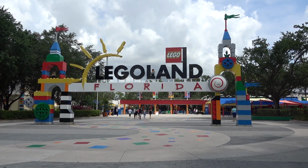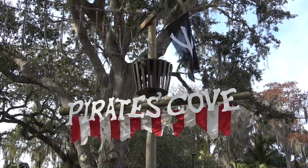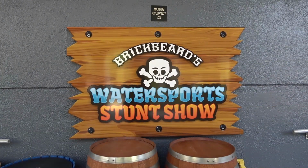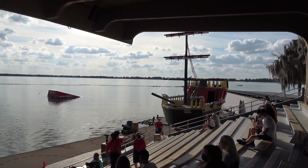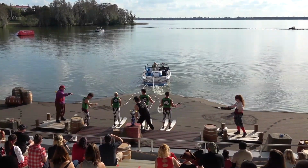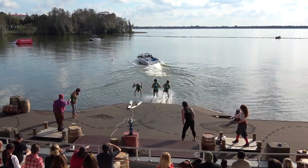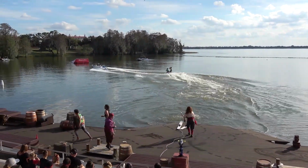So now we're going to Legoland. Legoland just debuted their new water stunt show. Right, their Watersports stunt show, but also Pirate Fest is happening this month on weekends. So Brickbeard's Watersports stunt show is here at the stadium, and Winter Haven, as in really the former Cypress Gardens, before Legoland started 10 years ago, is not quite the birthplace of water ski shows, but it's pretty close.